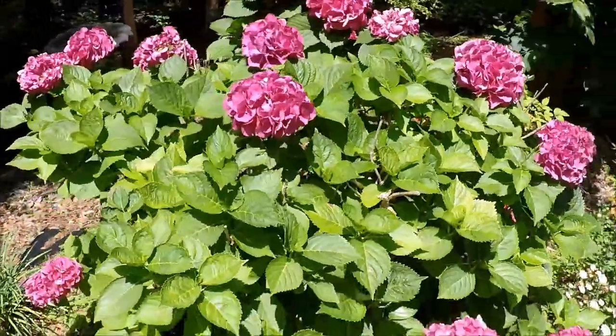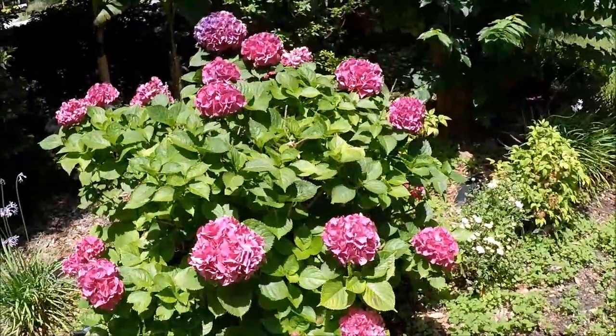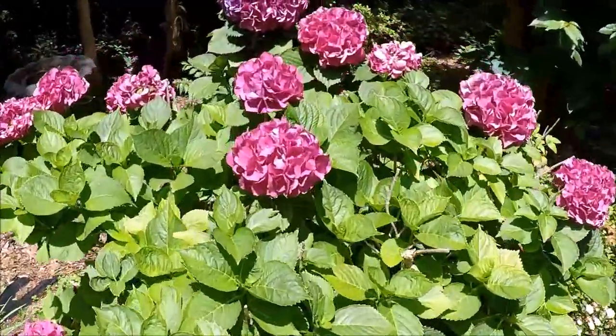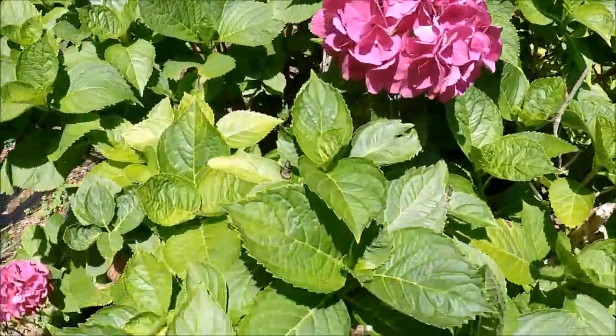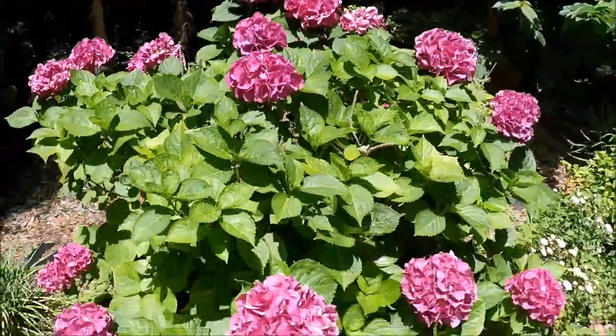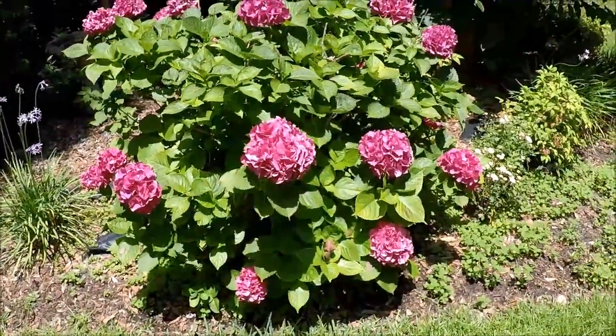And gotta love this plant here. My favorite plant's hydrangea. And the leaves are really thick on this one. You can root these and also create little babies from them.